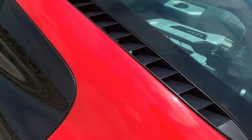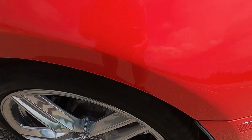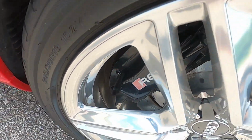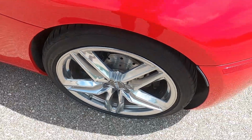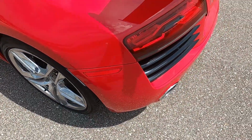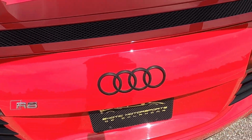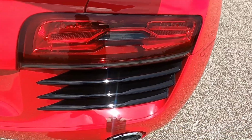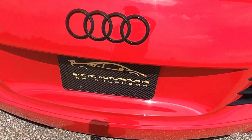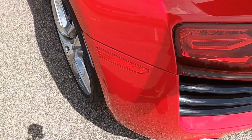Looking at the driver's side rear quarter panel, no defects there. Rear driver's side wheel, no defects at all on that. That looks great. Looking over the rear of the car, the top portion of the back bumper, the taillight area, all looks super clean. No blemishes, no issues there.